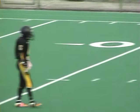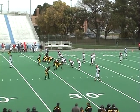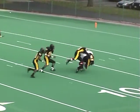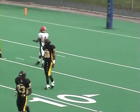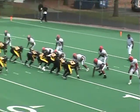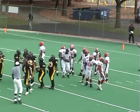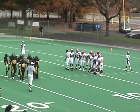Back to receive for the Jaguars. There's a snap over the punter's head. He's trying to run it, in trouble, and down. Inside the 5-yard line is where the Jaguars will go to work, first and 10. The middle and down. Dropped in the backfield for a loss of maybe a couple. Oh, correction, gain of about 3 yards.